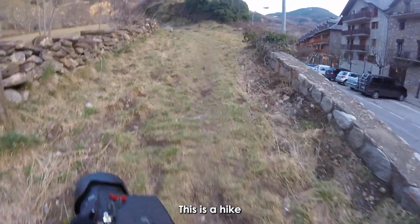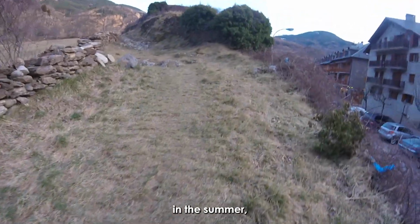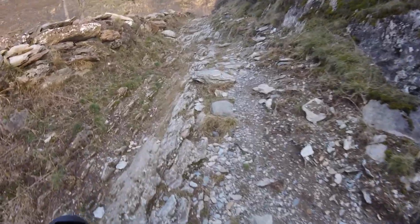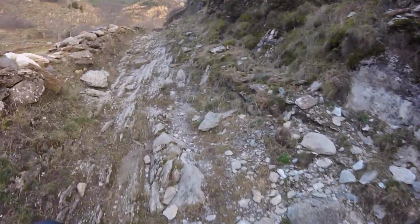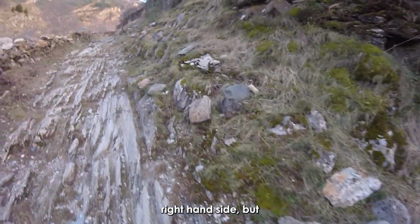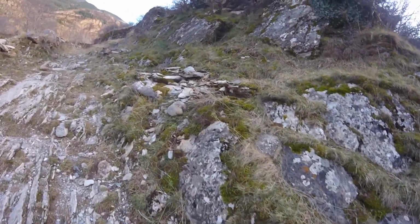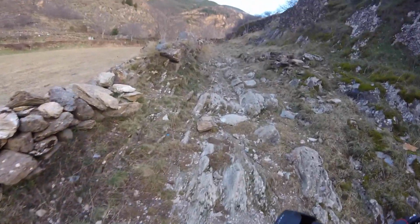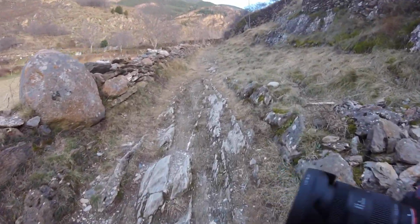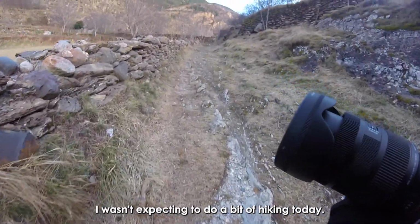I think this is a hike. Benasque is also really nice in the summer. I've come in the past in the summer, and there are some amazing hikes you can do here. I'd just like to see over this wall that's on the right hand side, but I don't know if I'm going to be able to find a spot. Let's go a little bit further. Wasn't expecting to do a bit of hiking today.